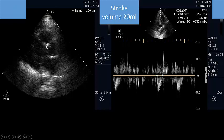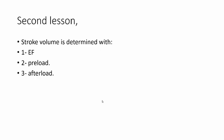And if you multiply the area by the distance of the blood, which is the VTI, you will get the volume, which is the stroke volume. In our patient, stroke volume is 20 mL, which is very low, and which explains the state of the patient, the shock state of the patient.